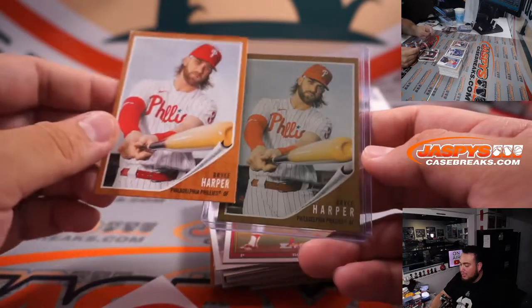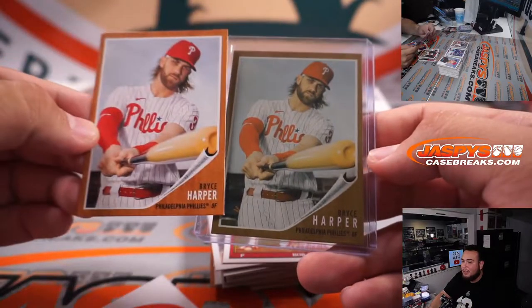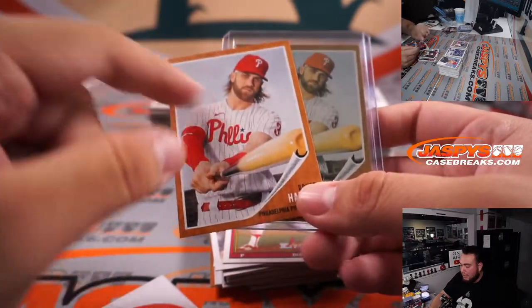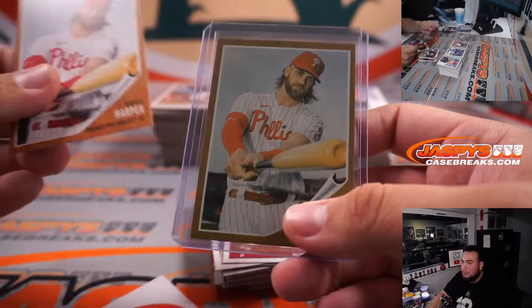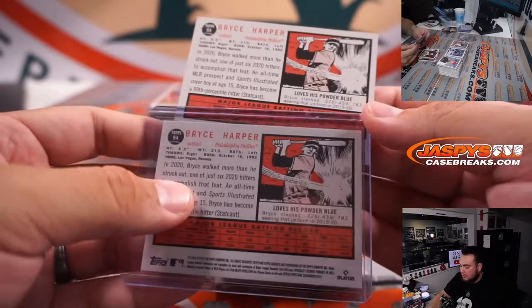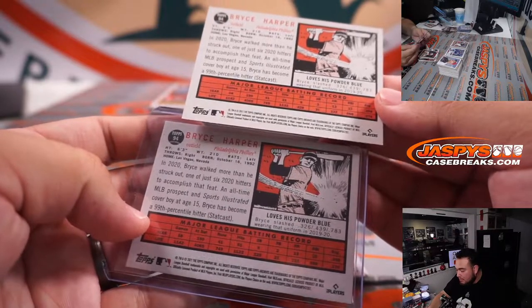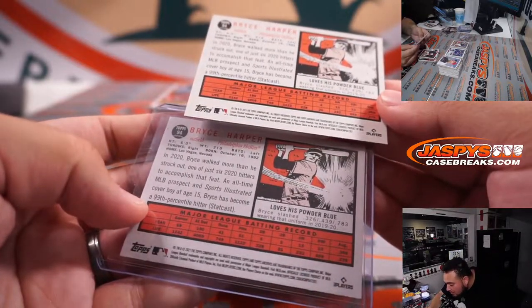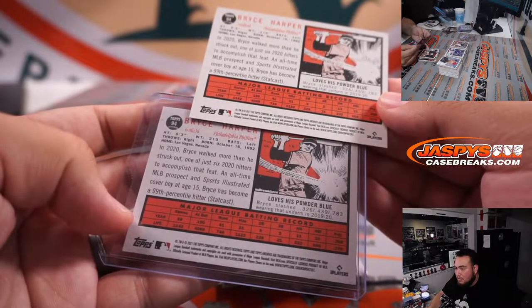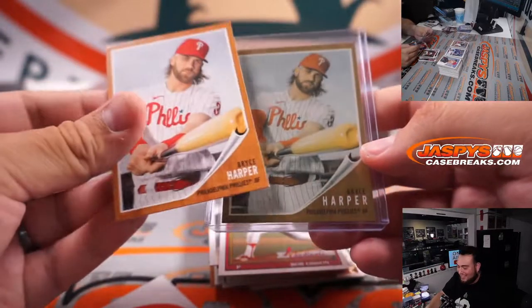Yeah, the photo might be slightly farther back, like Rebel's saying. See how the photo's closer here and a little back there? But there's nothing different from this card. Like I said, the photo looks a little bit more zoomed in here compared to here. But other than that, it's just the color. The back looks identical too. Yeah, it probably is. Who knows?